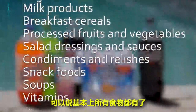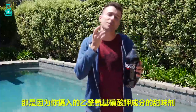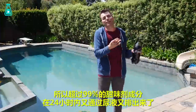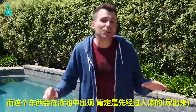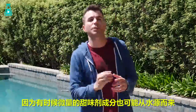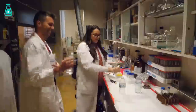So pretty much everything. The reason drinks like these are 0 calories is because you taste the acesulfame potassium sweetener, but the chemical compounds aren't broken down at all by your body. So more than 99% is passed through in your pee within 24 hours. And therefore the only reason this would be in the pool is if it passed through a person first. And just to be sure, we measured the source water at both locations because sometimes trace amounts of the sweetener can be found in the water supply. And if so, we just subtract that from the results.